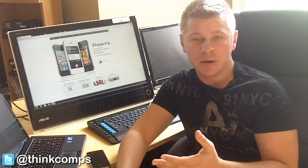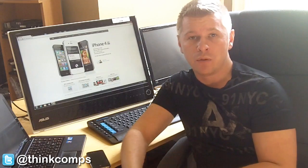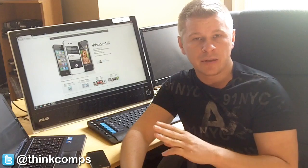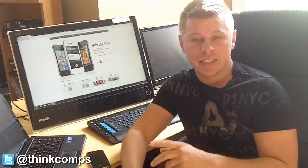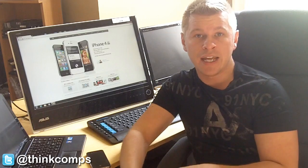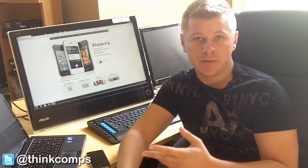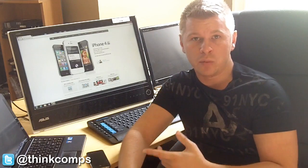It is going to be available on all 3 carriers, so you're going to be able to get it on AT&T, Verizon, and Sprint. It's going to be both white and black. 16 gigabyte is going to be $199, 32 gigabytes $299, and they announced a 64 gigabyte, which will be $399. 64 gigabytes, the first time you're going to see an iPhone with that capacity.